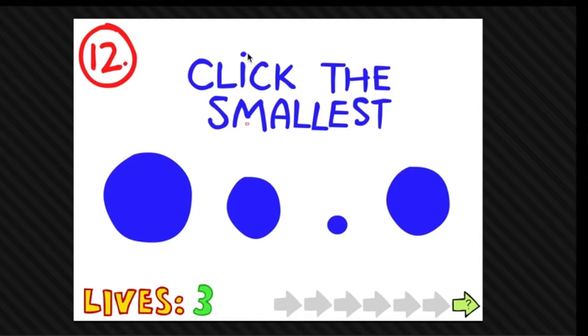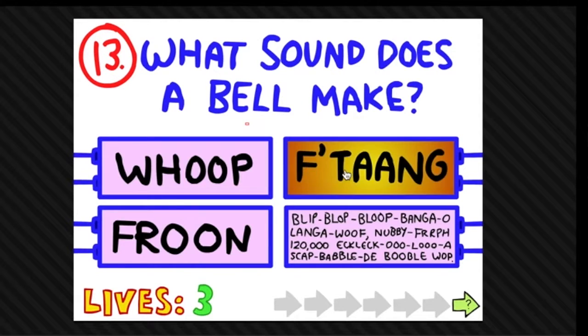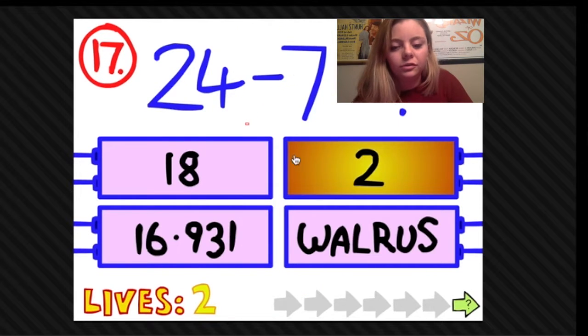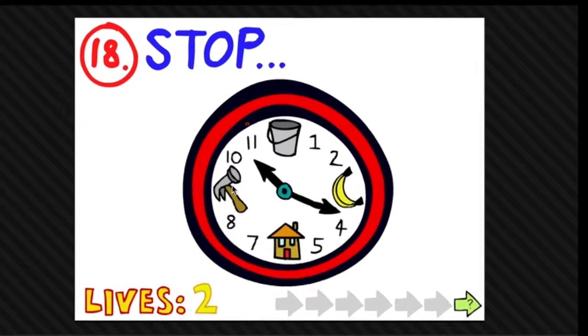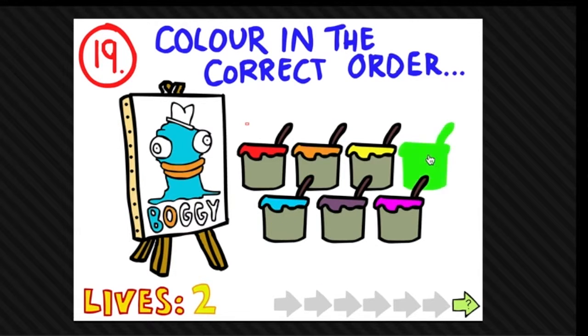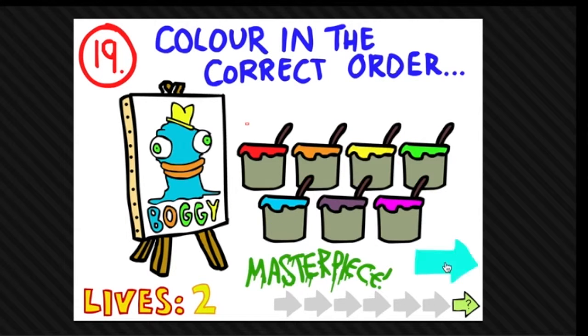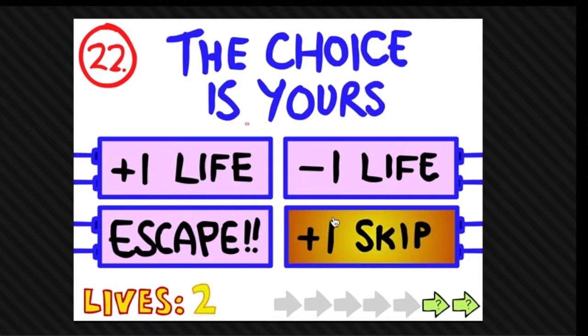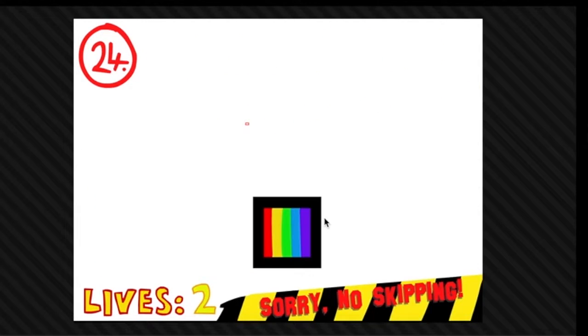Fatang. Torch. Oh, I meant to do that. I was so close to that. 17. Hammer. Blue. Orange. Green. Green. Yellow. 0. That one. Skip. Burn.